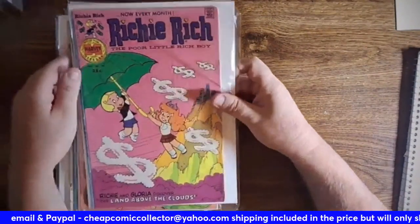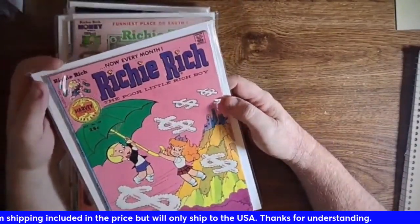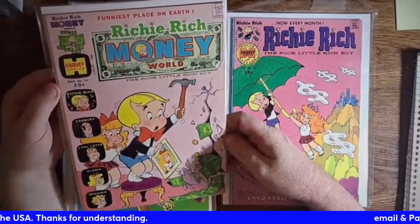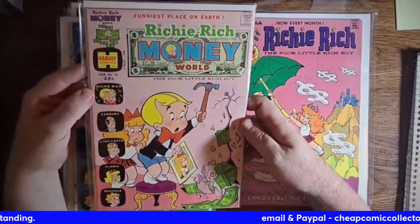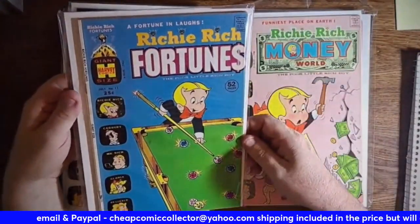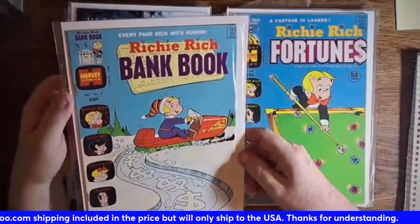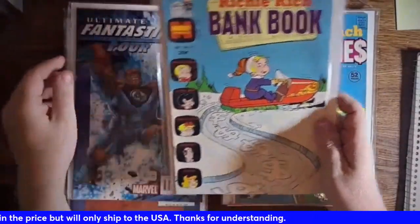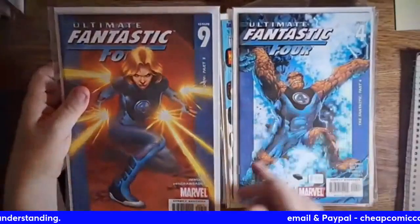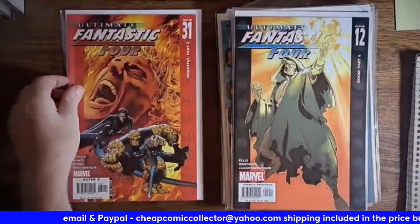So this one's Richie Rich number 135, 25 cent cover. And these aren't mint. They have spine ticks and corner wear and all that good stuff. Richie Rich Money World number 10, 20 cent cover. Richie Rich Fortunes number 11, 52 page giant size. Richie Rich Bank Book, number 9. And then some Ultimate Fantastic Fours. Here's number 4, number 9, and number 11, 12, and 31.